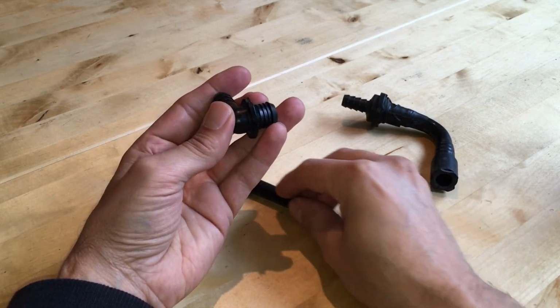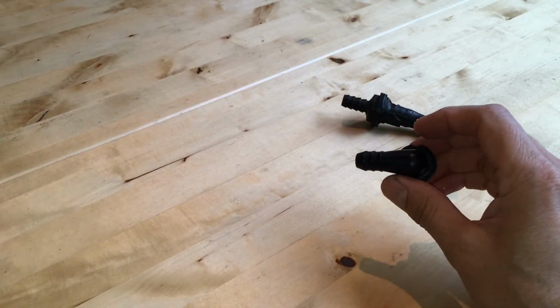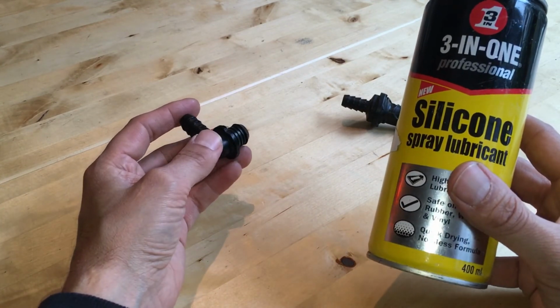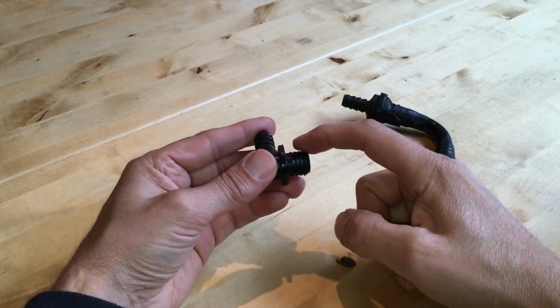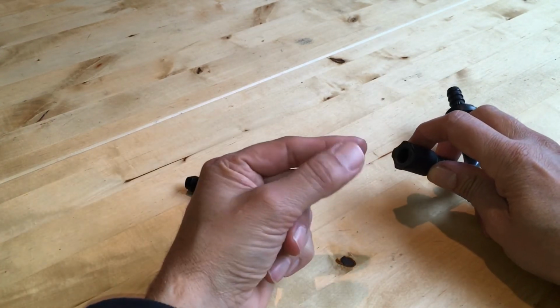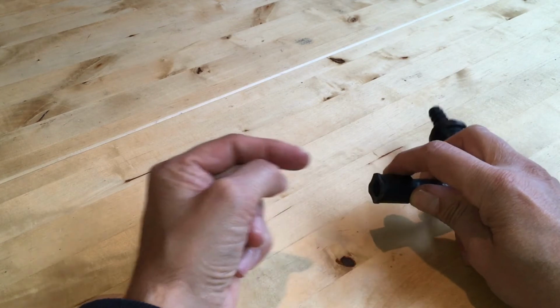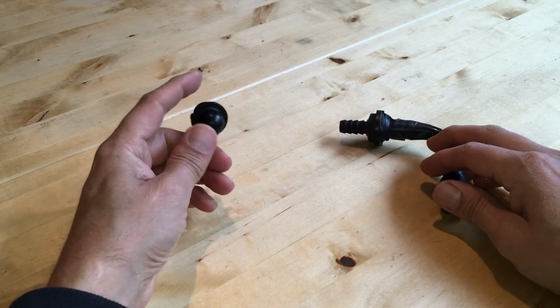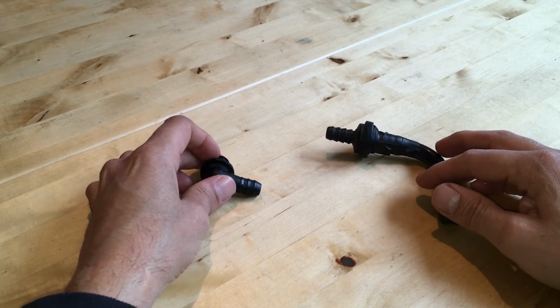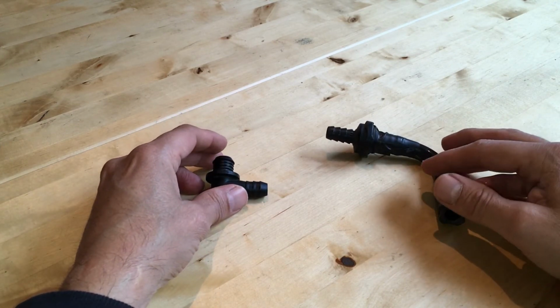And then to make the fitting a little bit easier, what I did do is I used a little bit of silicone spray, not too much, just a little bit on this fitting and on the corresponding fitting on the manifold that goes into there, and that just made the fitting a little bit easier. And that's it really. And yeah, like I said, that's fixed the problem.